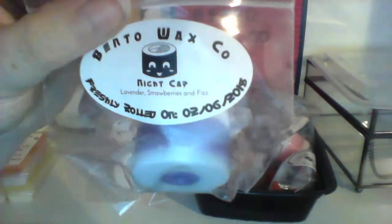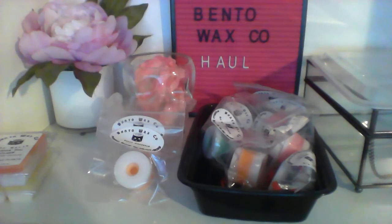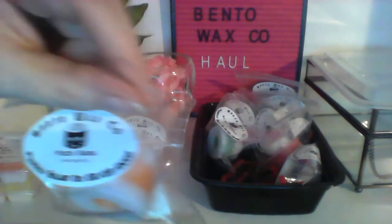And we have Nightcap, which is lavender, strawberries, and fizz. That is white and purple. It kind of smells like alcohol. I'm trying to figure out, I definitely get fizz, like a lemon lime fizz, maybe a little bit more lime. And I know I smell lavender, I'm just not sure. It smells more like lime and lavender than strawberries and lavender. That's what I'll say. Then we have Fuzzy Navel, which is sweet peach fizz, and that's a little bit more of an orangey and a white.